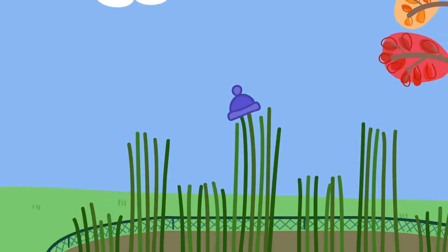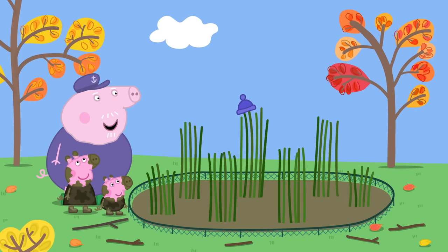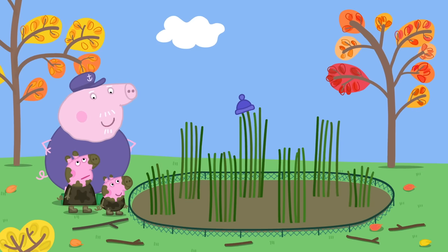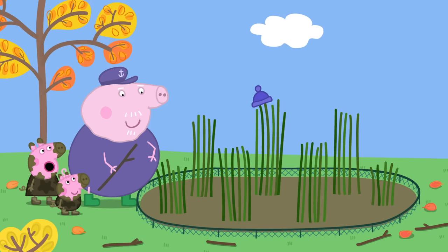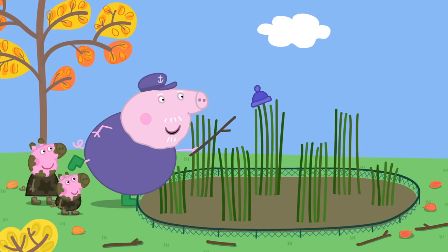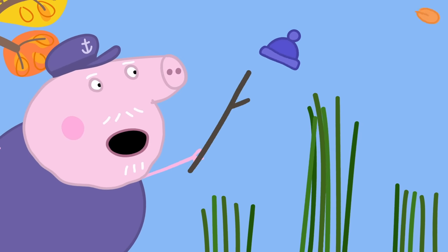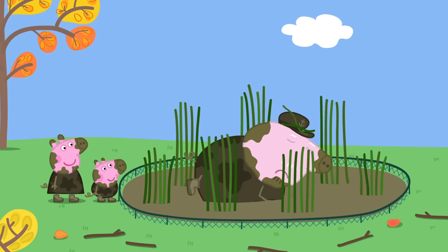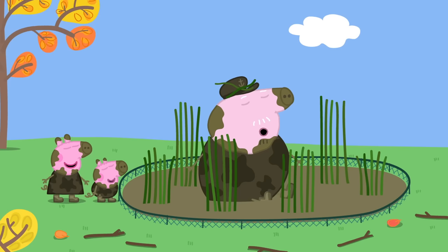George's hat is on top of some reeds in the pond. Lucky for us, your hat is still clean, George. But how do we get it? This is a job for a grown-up. I will need a stick. Don't fall in, Grandpa. I know what I'm doing, Peppa. I can reach it! I see a big piggy who needs a bath.